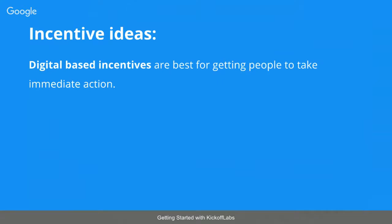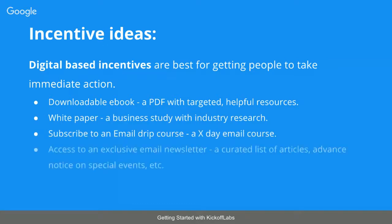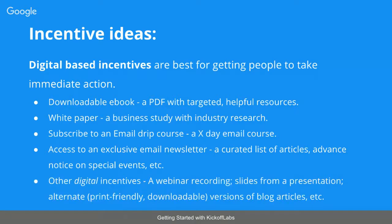So incentives take a lot of shapes and forms. I'll talk about a few of the ones that are most effective. The digital-based incentives are really good for getting people to take that initial action. So it's getting people to sign up, to get their download, to get their ebook, to get their drip course. These type of digital-based incentives really work well for getting people to take that immediate action.